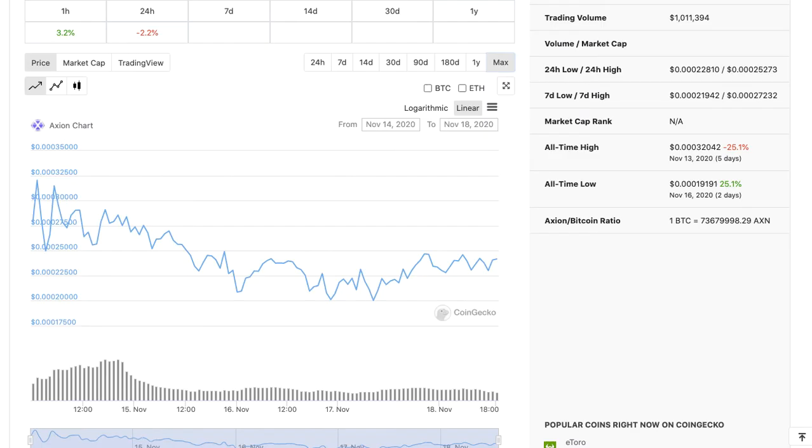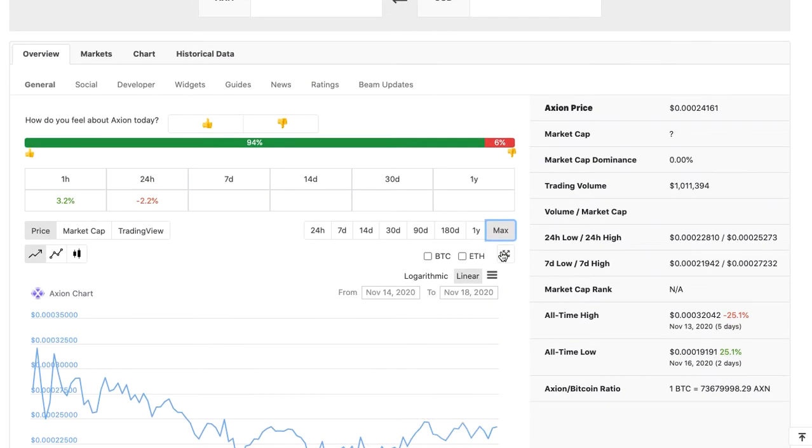So it's pretty neat. Let's have a quick look at Axion. You can see the price has touched that 0.002 US dollars in terms of cents. So that's pretty neat. It's touched it twice now. It's bounced back off, and we're back up to 0.0024 cents. So pretty neat. Let's have a quick look.